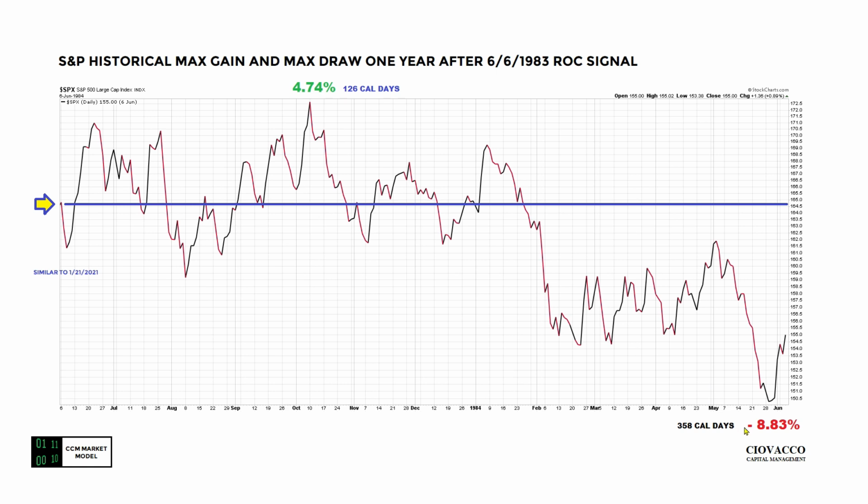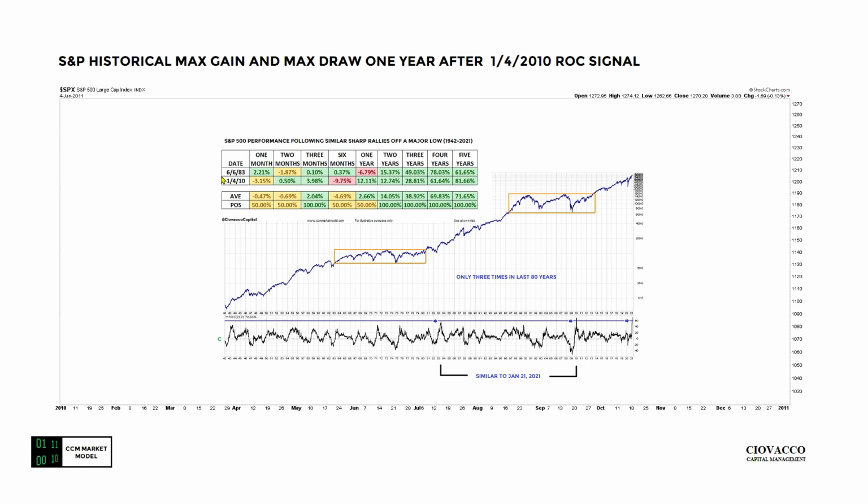The maximum drawdown, looking out 1 year from the date of the signal, we fell 8.83% below the blue line. And that happened 358 calendar days from the date of the signal. We just looked at the June 6, 1983 example.